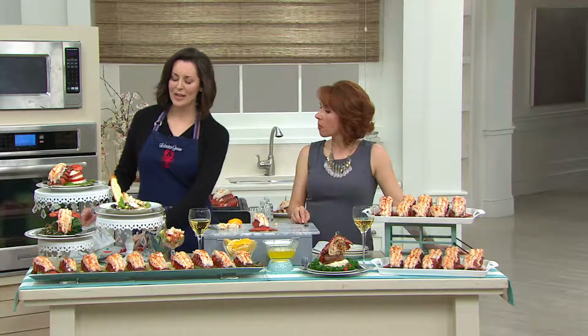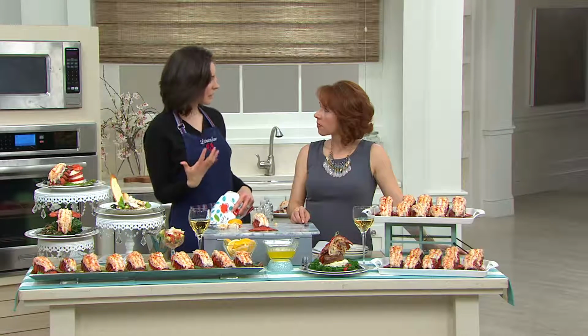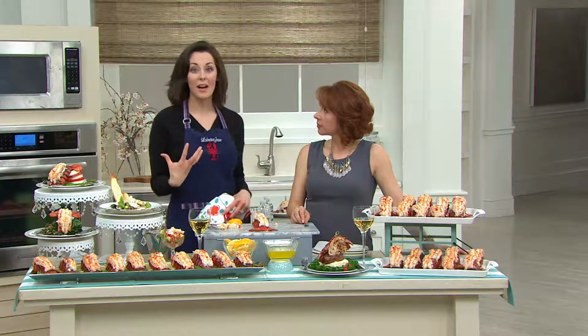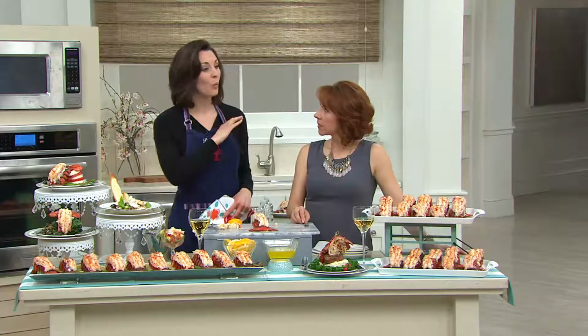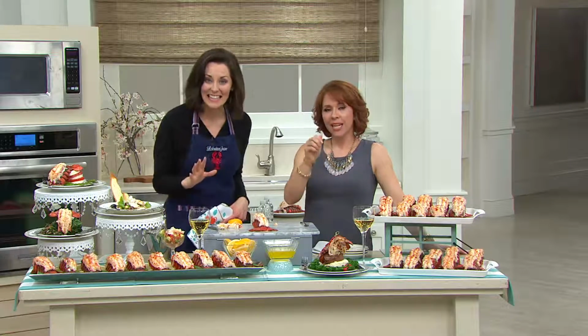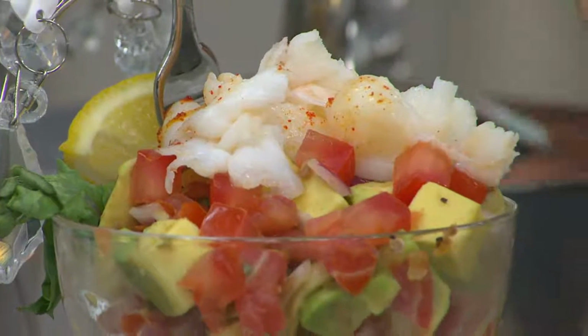It's about putting something good in your body, and that's what I love about Lobster Gram. They stand behind their product, and it's so important to know that there's no preservatives whatsoever. They haven't added anything. That's one ingredient coming home to you. Lobster tail. No preservatives, no injected saline.